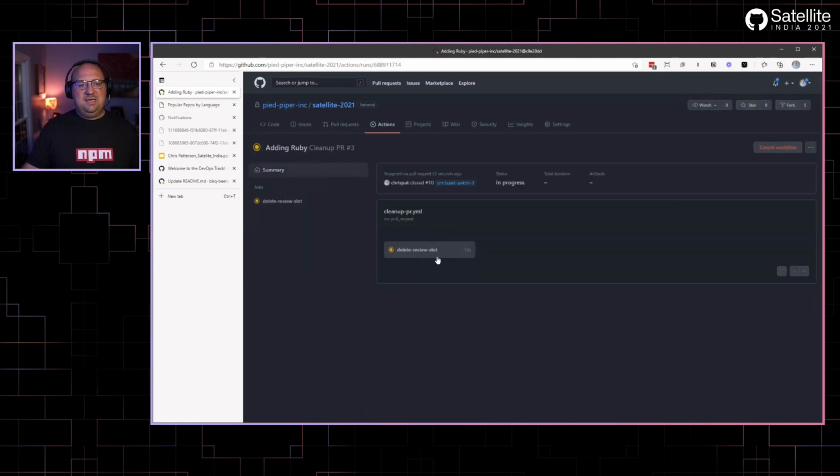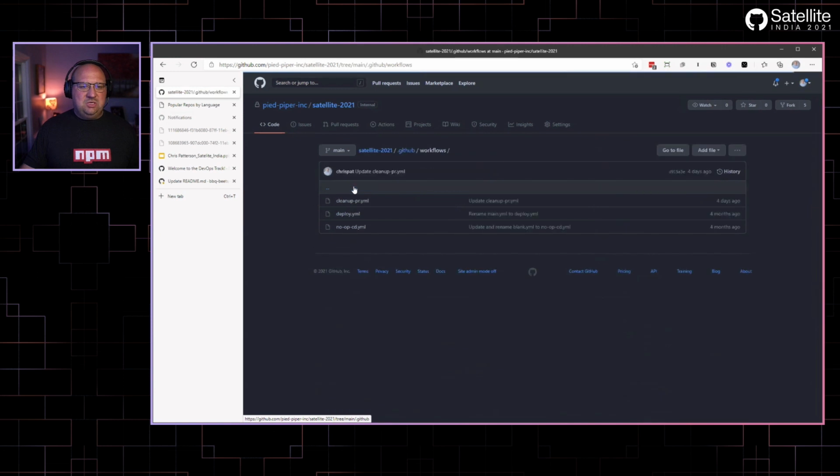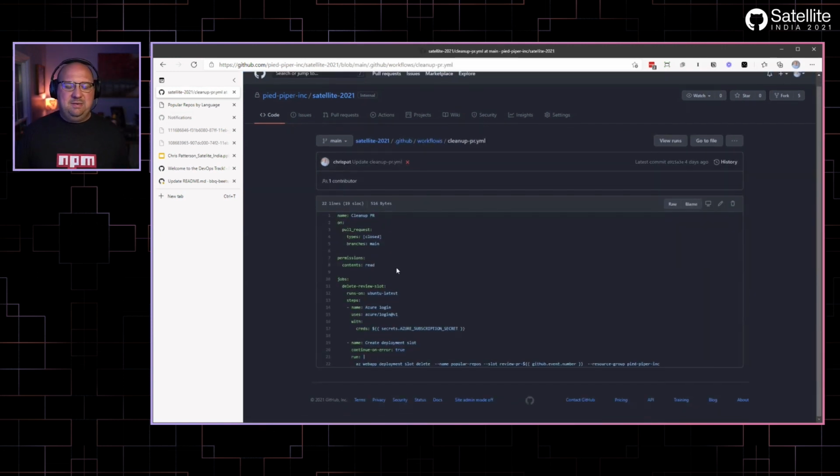So in this case, I've got a job that's going to delete my review slot. And this is taking advantage of that new capability we talked about for limiting permissions. So in this case, my cleanup PR workflow goes and deletes that deployment of my application that I made for the pull request. And so I'm not wasting money, right? Cloud resources cost money. I want to make sure they go.